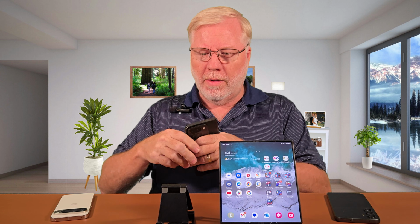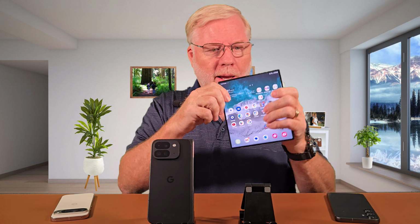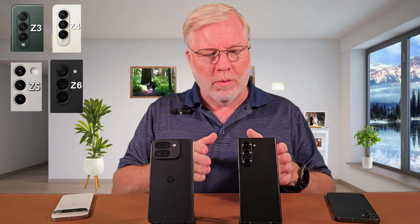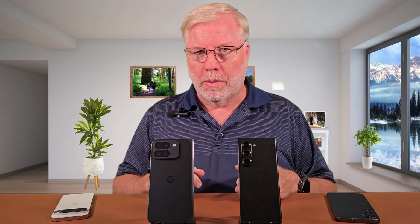On the Pixel, you do have this nice big camera setup, kind of more like an Apple style with the big square and the 3 cameras in there, versus the Samsung always being that streamlined straight line of cameras. They haven't really changed that look in a few years now. So this look comes down to personal preference. I actually think it's a better look on the Pixel 9 Pro.